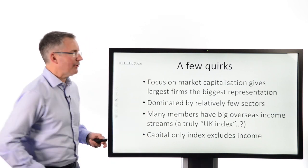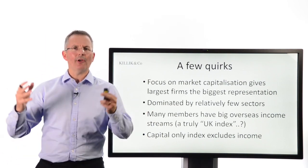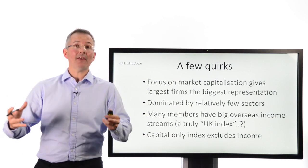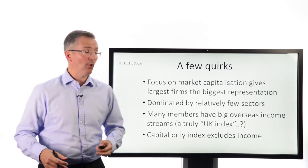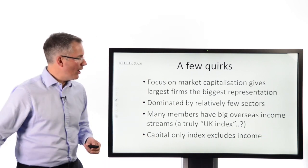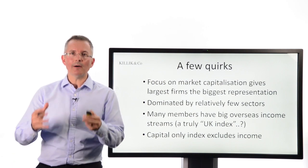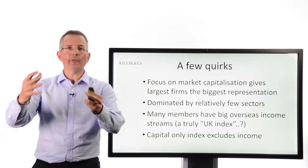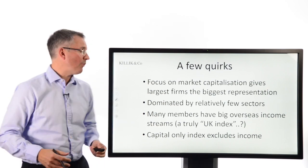It's dominated by relatively few sectors. People think, 100 companies, wow, that's nice and broad. Not really. The FTSE 100 is typically dominated over the last 10 years by just 3 or 4 sectors. So you're not as diversified as you might think. Many members have big overseas income streams. So you are getting exposure, whether you like it or not, to overseas earnings streams with some of the currency conversion issues that come with that.